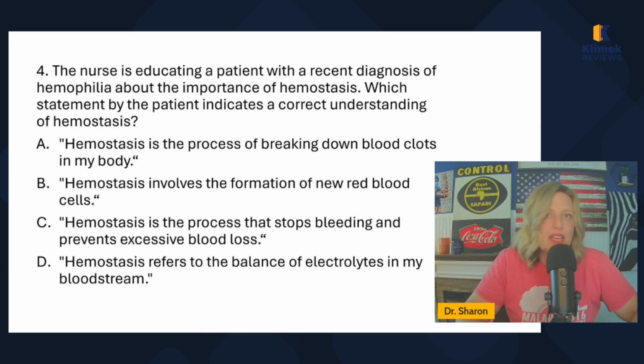So the suffix here, stasis, means stop. Stasis is stop. So hemo is blood. Stasis is stop. So stopping of the blood. Which statement by the patient indicates a correct understanding of stopping blood?